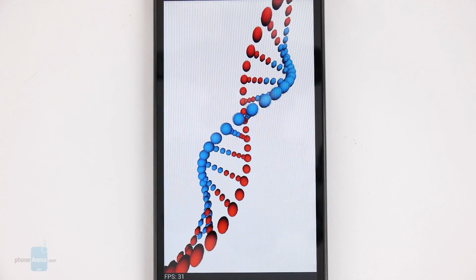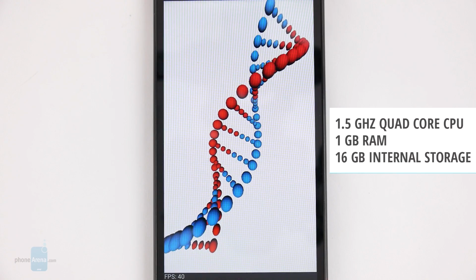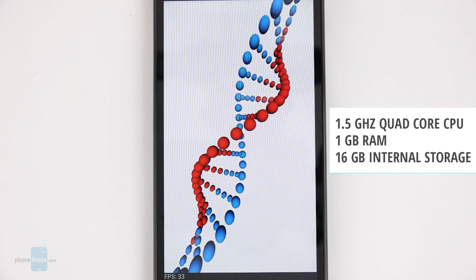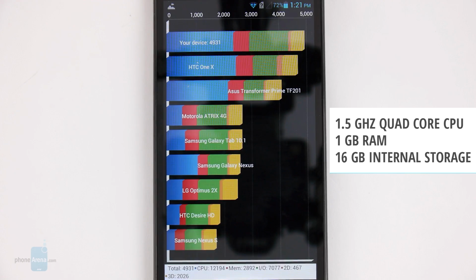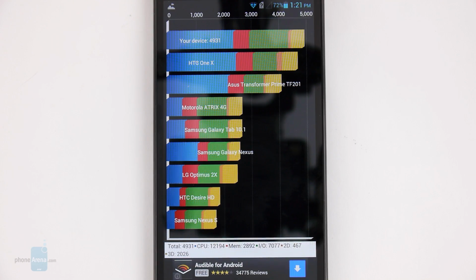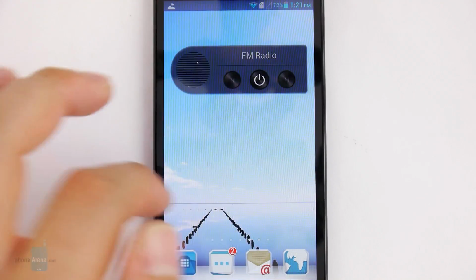The K3V2 system-on-chip by Huawei is in use with the Ascend P2. It has a 1.5 GHz quad-core processor backed up by 1 GB of RAM, which is a combination delivering adequate performance for a mid-range smartphone. The chip is obviously by no means a benchmark crusher, but in reality it is powerful enough to get the basic tasks done.